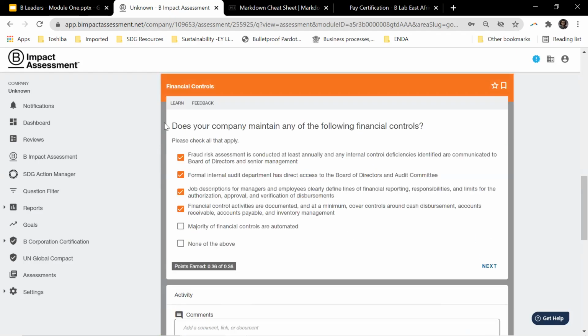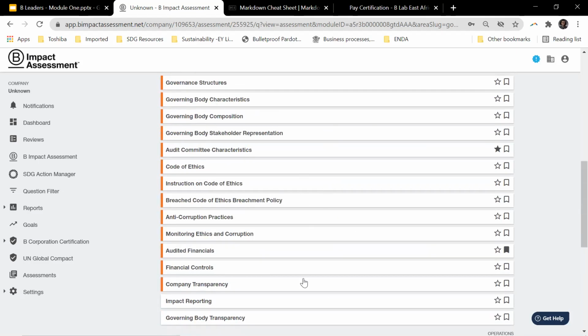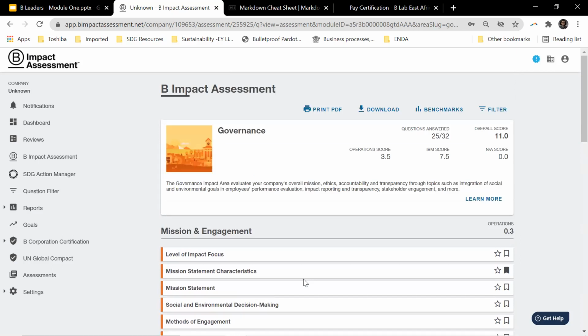Now, once that's done, just hit next, and you'll go to the next question on this subtopic area. So those are some of the features that will help you as you navigate the assessment and as you work with your clients or your team to navigate this. If you want to work offline, there is an option to print this section as a PDF, or even print the whole assessment as a PDF.